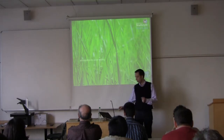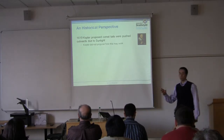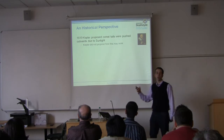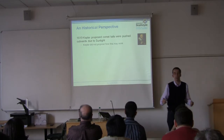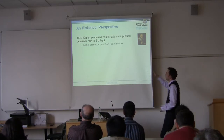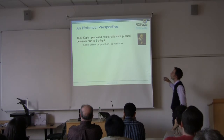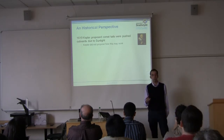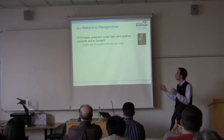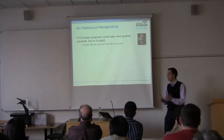So, briefly, an introduction to solar sailing. Well, light pressure itself is a fairly counterintuitive idea. You don't turn on a light and go, oh, geez, turn that light off. You don't quite get it at first. But in 1619, Kepler proposed that the tails of comets were being pushed by the sun. This was something he observed. He didn't really explain how he thought it would work, but he looked at what was happening, and thought, yeah, that makes sense.